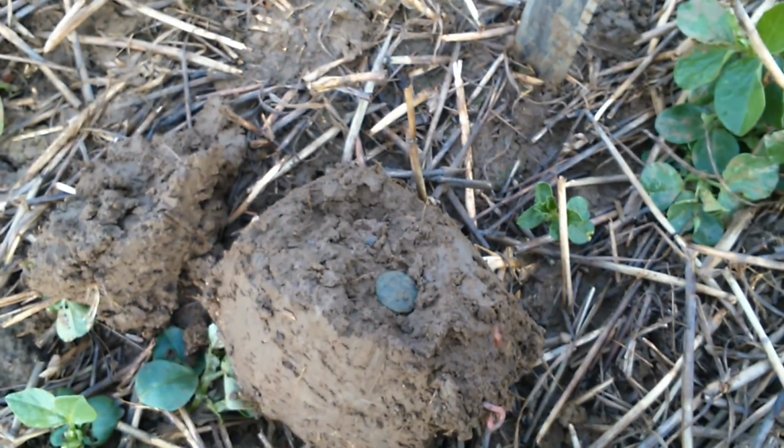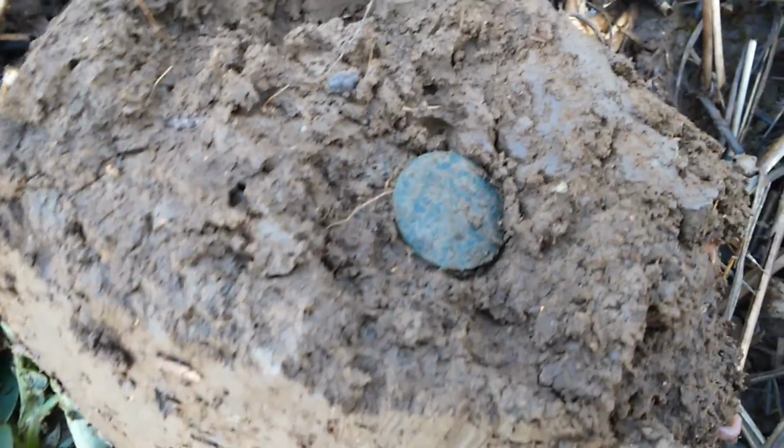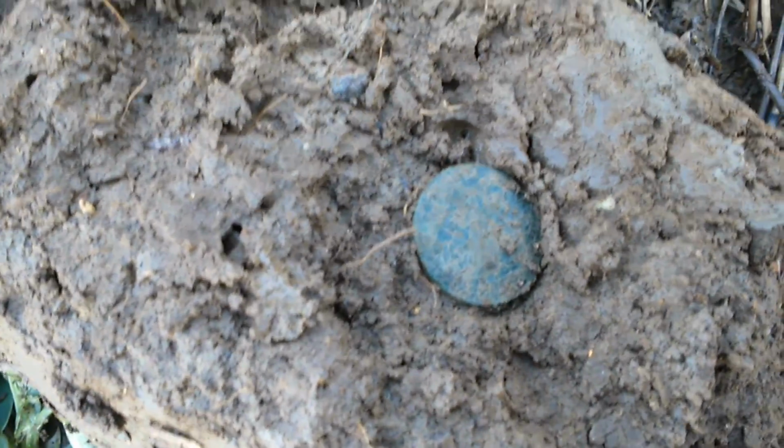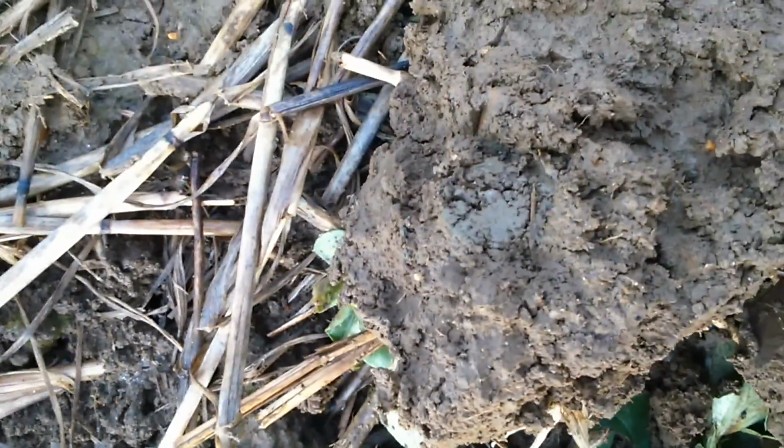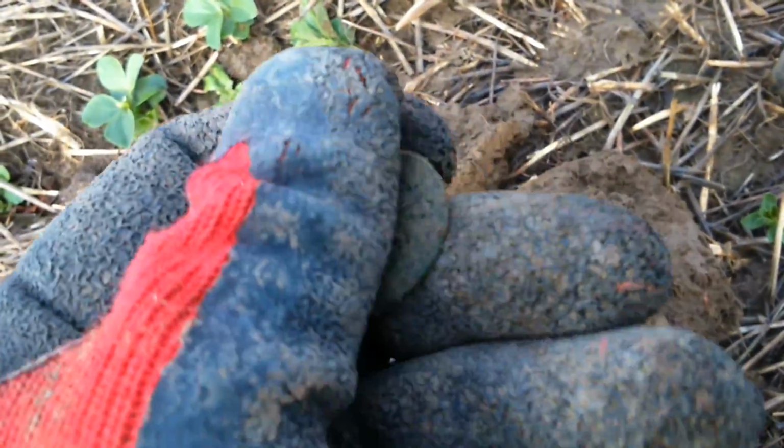Right, hello guys. Just popped the clod open, and that was what was inside when it broke off. I can just about make the impression out on that. It's probably a half penny by the look of it. Let's have a look. Yeah, it's a half penny.